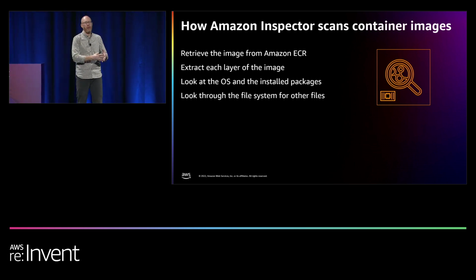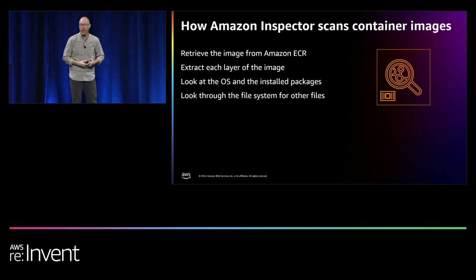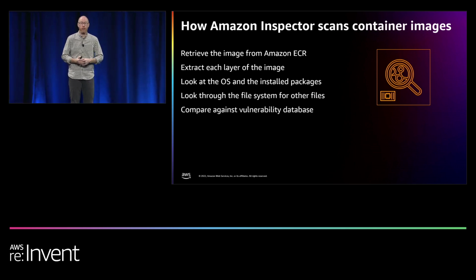We're actually going to look through the entire file system of that container to identify other places where you might have dependencies or libraries that are vulnerable. Inspector has support for 10 different programming languages so that we can look at those additional files and understand where you might have additional vulnerabilities that are present on that container image. We're then going to take everything that we extracted there and compare it against our vulnerability database to determine if you have any vulnerabilities present on that particular container image.